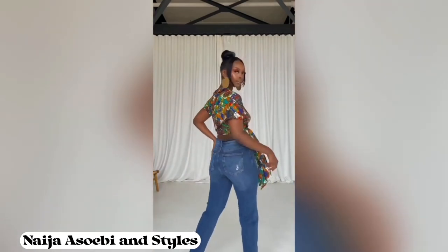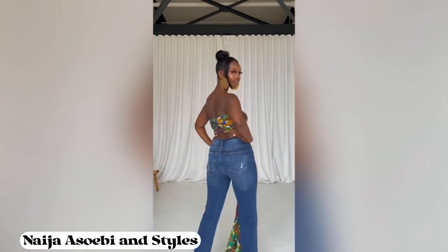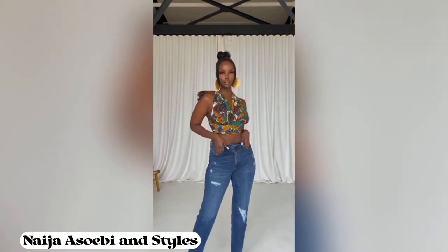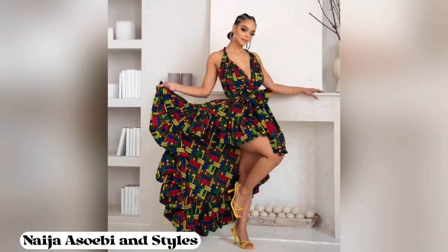That's to show you how versatile fashion is. You can make it your own, you can turn it into your own style. I love how she made it look so beautiful. I love the pairing with the jean and it's so classy. I love this ruffled gown, it's so beautiful. I love the fact that it can show up the leg if you want it. I love the neckline. I love the fact that you can wear it in different ways.